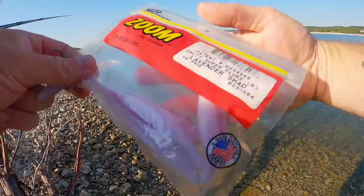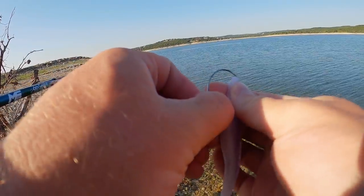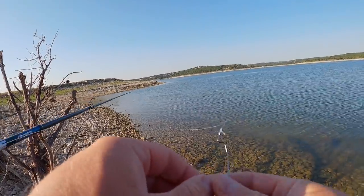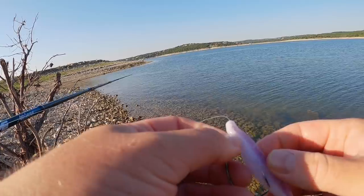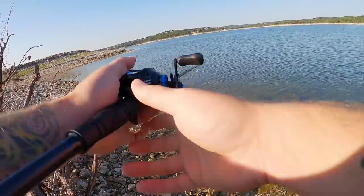Let's look at the bait. Salty Super Fluke, Lavender Shad. My go-to color right here. Chasing blow-ups. Look at them right there. You see those bass chasing right there, right out there in front of us? They're going nuts. I gotta get this rigged up. If I can get over there in that, they'll eat. Come on. Get this fluke right over there. Watch this.